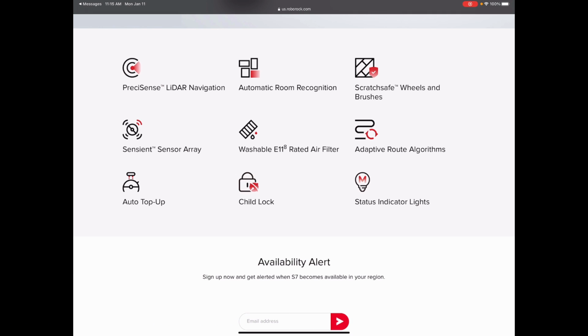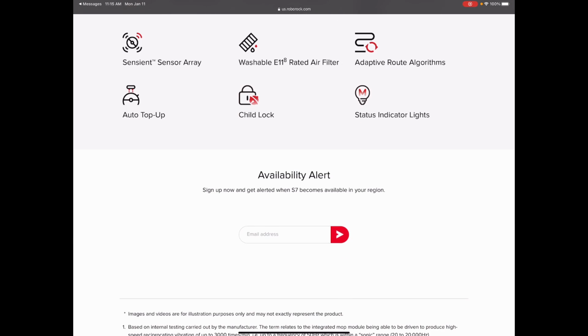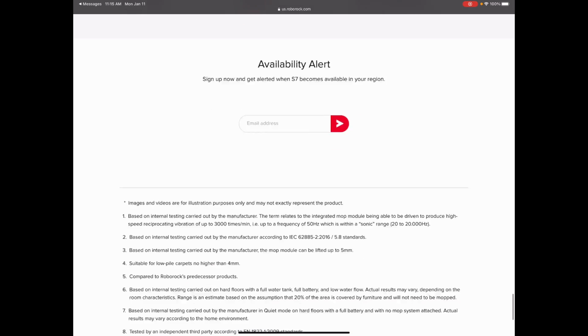Child lock, I wonder what that is. Washable air filter, that's nice. You'll never have to buy another air filter. And then of course, I signed up to get the alert for when it's coming.